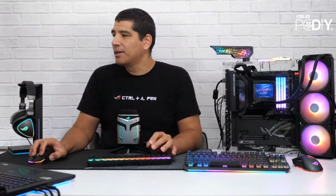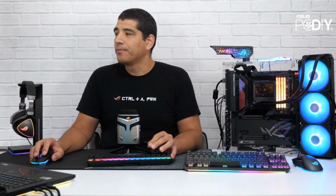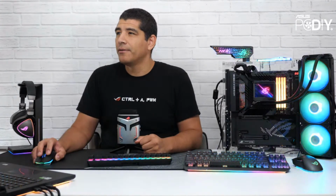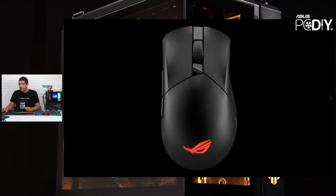So let's go ahead and take a look at these guys just a little bit closer, and I think they absolutely look fantastic. And of course, they look very similar to our current mice. So let's go ahead and bring up our images right here. So here you can see, here is the GLADIUS III.